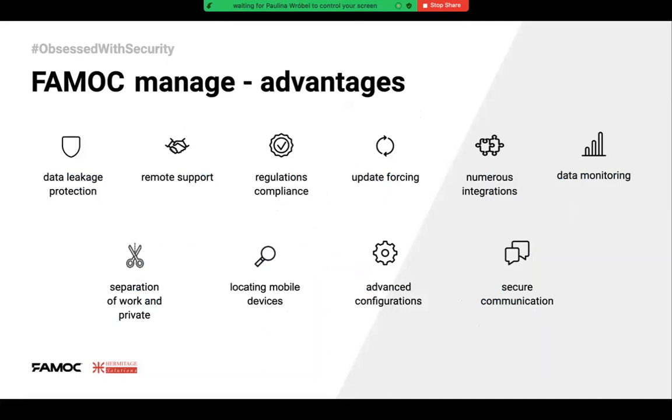what can Famoc Manage do? Basically, it can secure your devices and data collected on them. We can do that by creating a separated environment on the device for corporate data and applying security policies, which makes the device secured. For example, block application installation from unknown sources, or lock unnecessary modules like Wi-Fi, Bluetooth, or NFC. With Famoc, you can locate the device or force operating system updates. Since Famoc is a part of the big picture of IT infrastructure, it can be integrated with company systems.